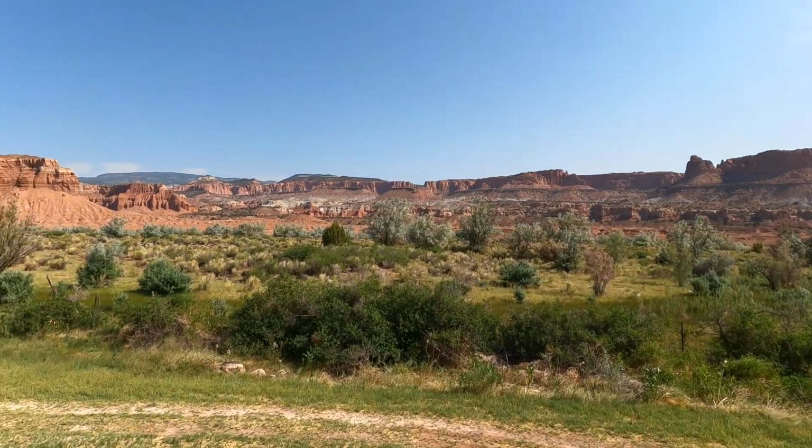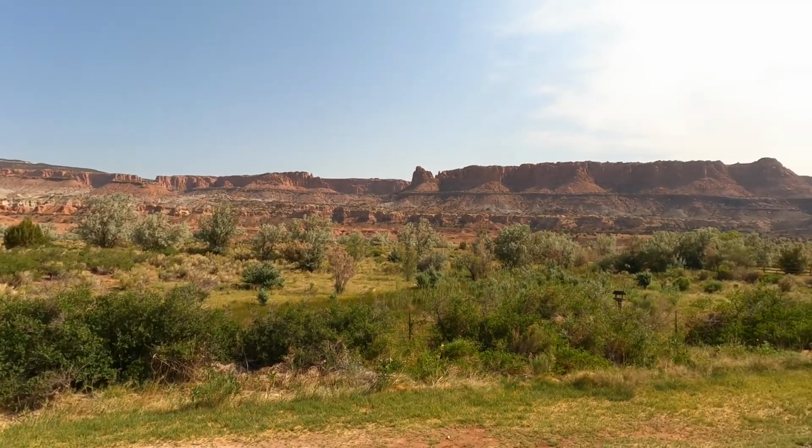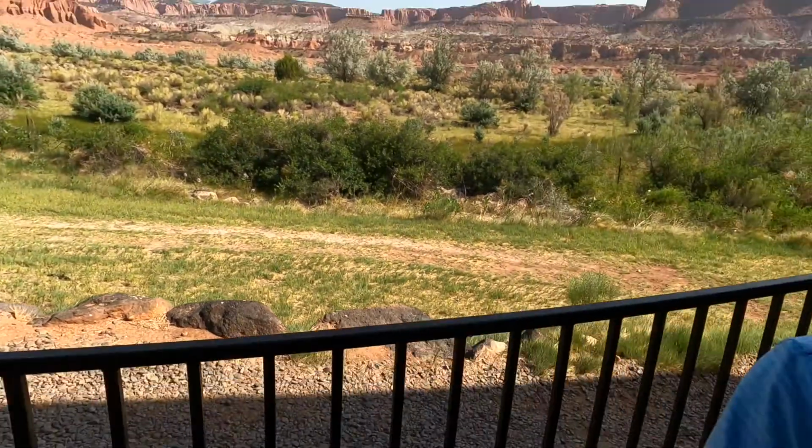But check this out. Opening up the door and bam! That is a beautiful Capitol Reef. That is your view right there. And it is absolutely stunning. So if you want to wake up to this here in Utah, you can come and check out this resort over here. It is absolutely beautiful.